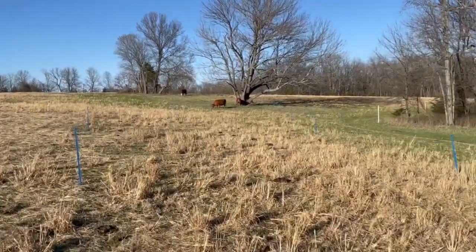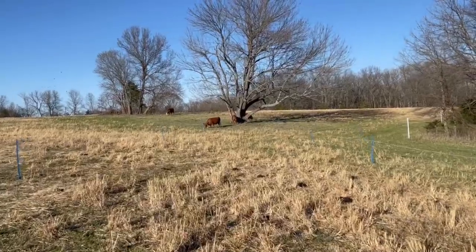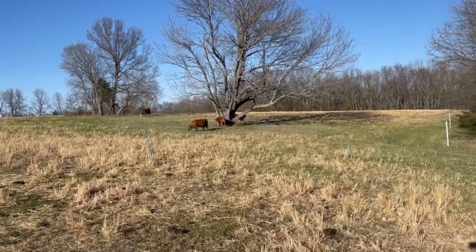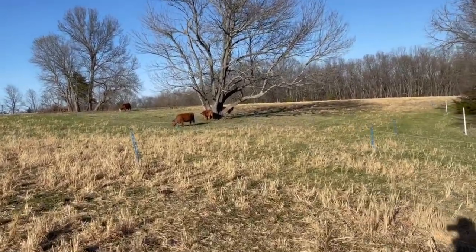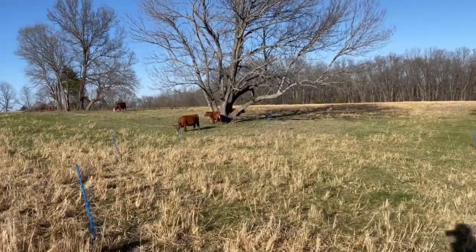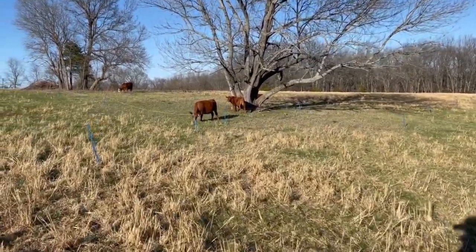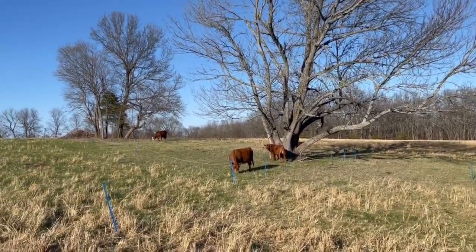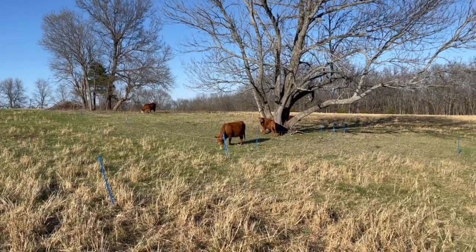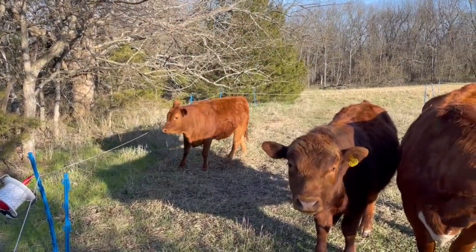I'm going to walk down and check out how it looks at the far end of that lane that I set up. Maybe move this last wire a little bit. Set up for tomorrow's move. Probably be back one more time. Yeah, this is the end of the day.